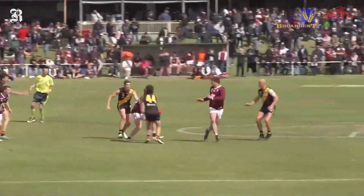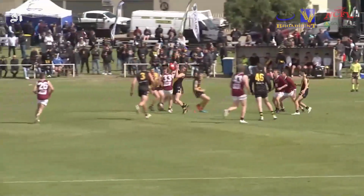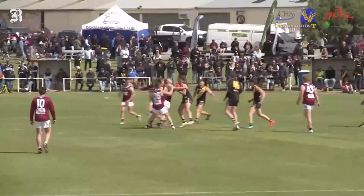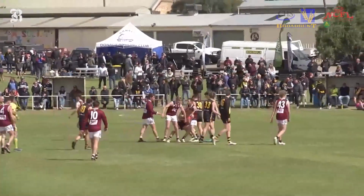Well and truly. That was at quarter time. Billy Forrester bursts out onto the left foot. Fawcett on the one-on-one. Jack Barry, sorry. Jack Barry. Yeah, Billy Forrester had a good game. Jimmy's given it everything he's got. The tripod.